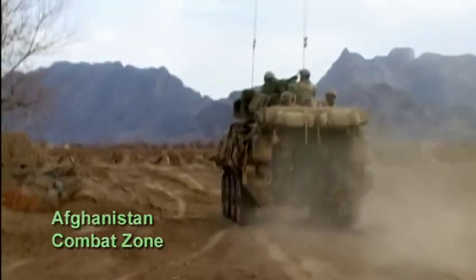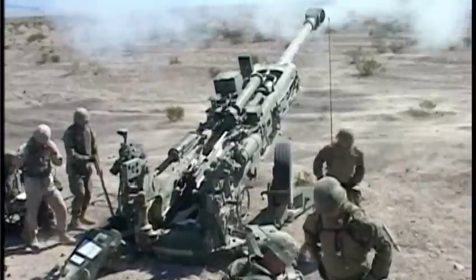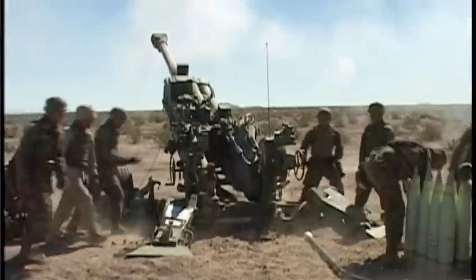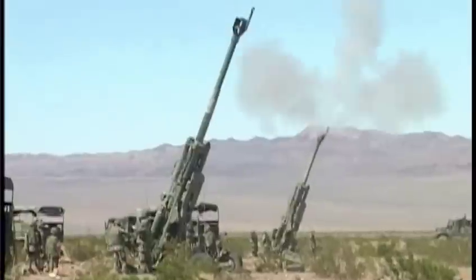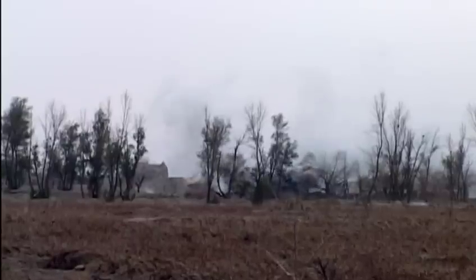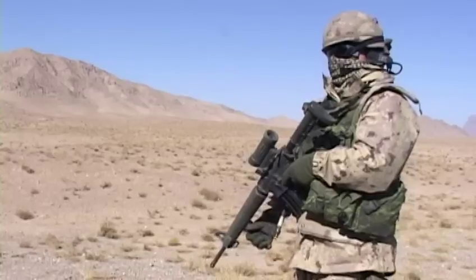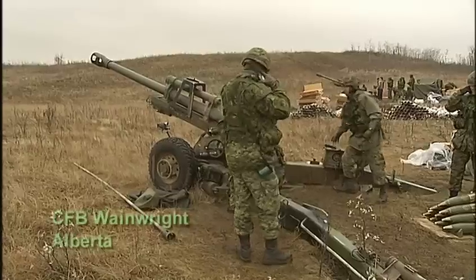The key was to put as many artillery shells on your enemy as quickly as possible. Today, accuracy and precision are everything. Artillery batteries have to be able to lay down a barrage of deadly fire close to friendly forces. Very close. As combat in Afghanistan is proving, they have to get it right every time. The infantry depend on them.